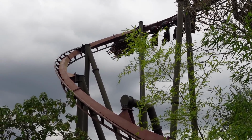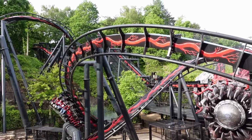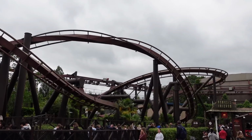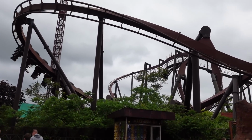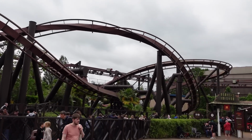Nemesis Inferno is the Bolliger Mabillard inverted coaster at Thorpe Park. This ride is the sequel to the universally acclaimed Nemesis at Alton Towers. In the film industry, not all sequels are better than the original. That's the case with this coaster. But that doesn't mean it's a bad ride. Find out why in this review of Nemesis Inferno.